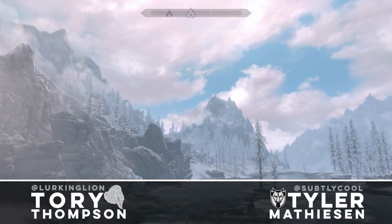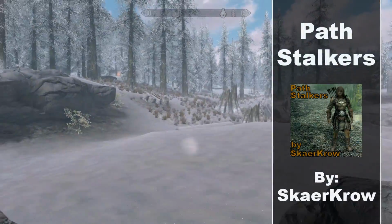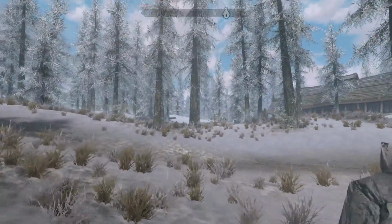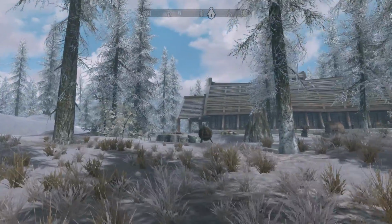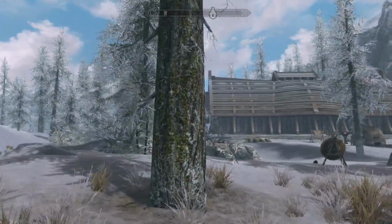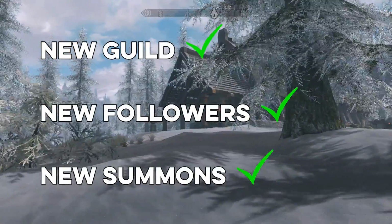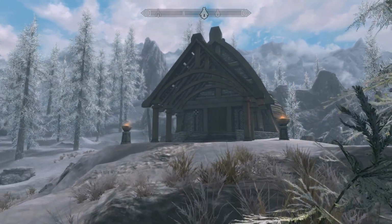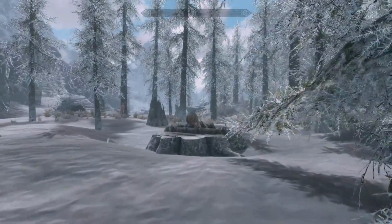Today we are going to be doing a deep dive into one singular mod, which is Path Stalkers by SkaerKrow. Yeah, friend of the show, SkaerKrow. Right now, we're going to be starting off by giving a simple overview of the mod. It's a very big mod, but in general, think of it this way. It is a new guild, new followers, and new summons. So there are animal summons, a ranger guild for archers with their animal companions, and then followers within the guild. Right. So right now we are outside the guild hall, essentially.